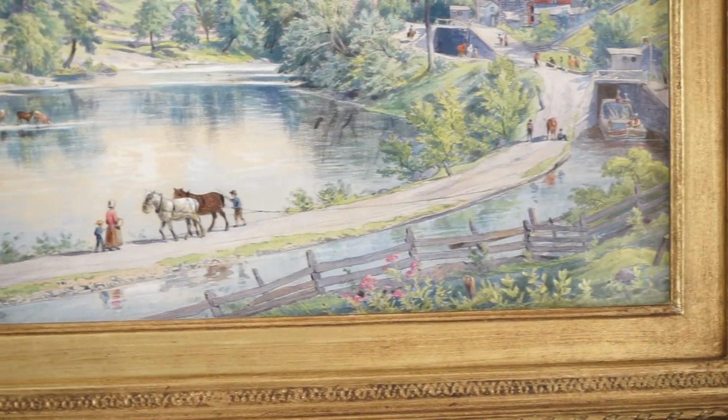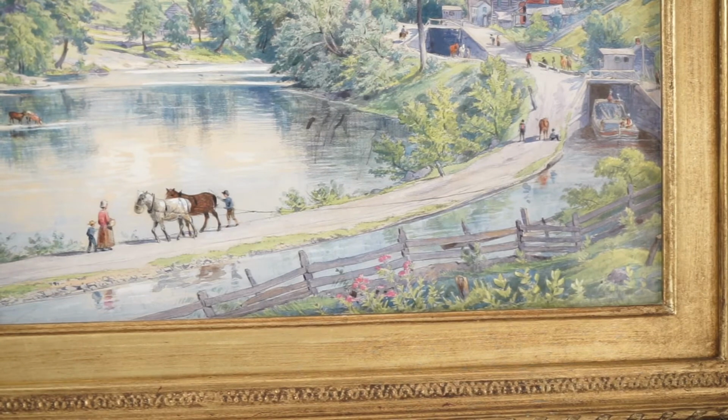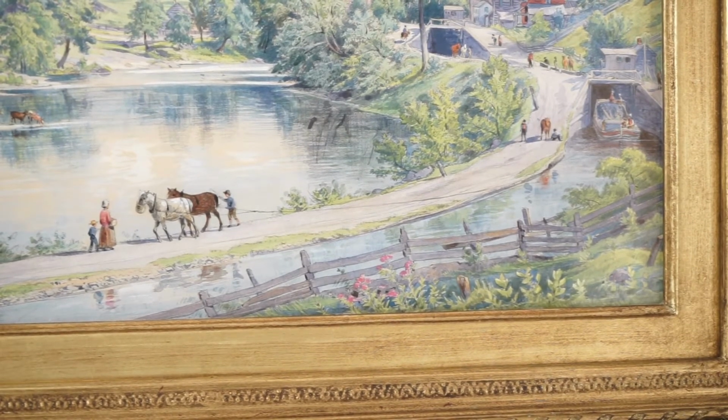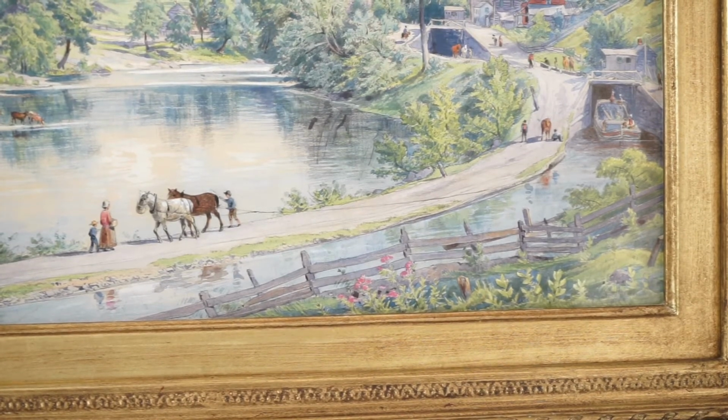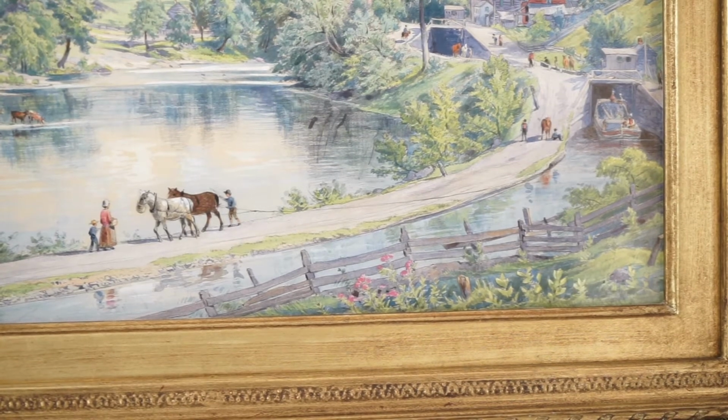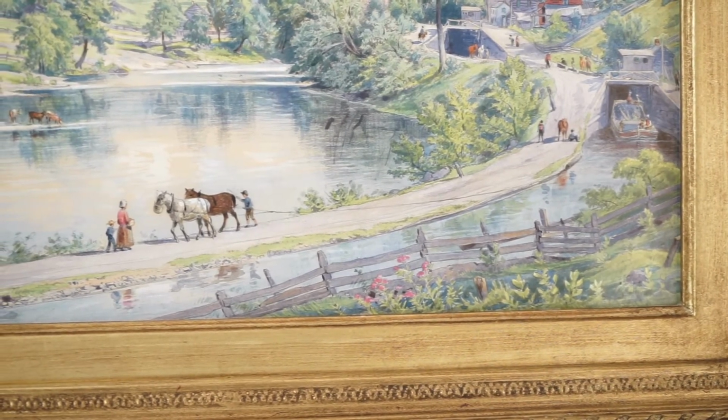And then we've got locks 13 and 14. 13 is the closer one, and there's a boat, I would say, leaving the lock. And there's some animals on both sides there, and you can just see some activity at the further lock 14.